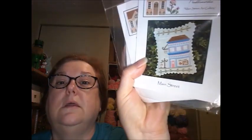I have the post office, the bakery, and the art gallery. I'm going to put the gazebo. Okay, sorry. The post office, the bakery, and the art gallery. I'm going to put the gazebo in the middle, because I made it like a town square.